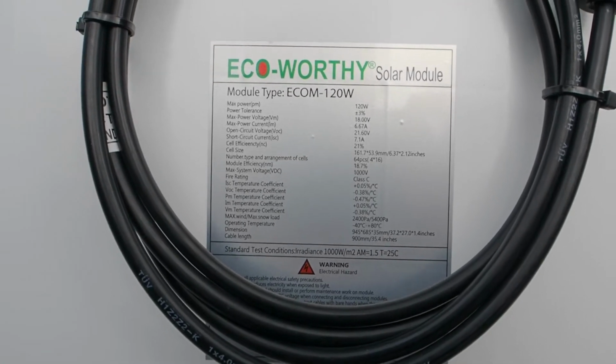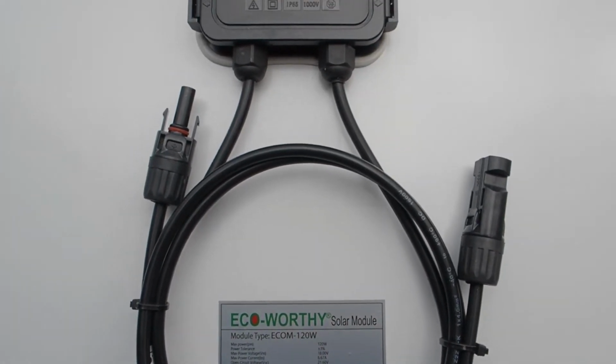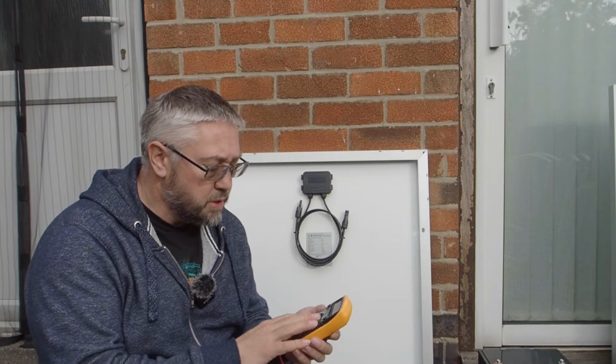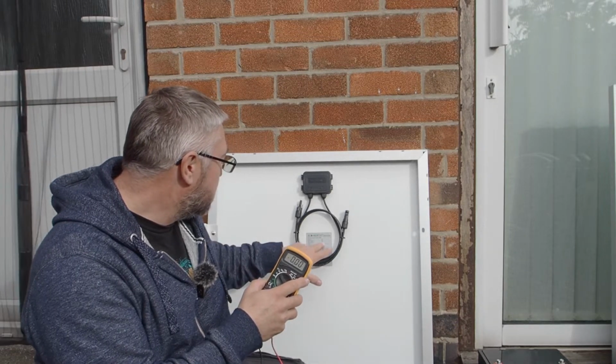But the first test we're going to do, just make sure that they're actually generating in some daylight, which is just a case of connecting the meter to the MC4 connectors on the panel and seeing what we get out. Right, so the first test that we're going to do is a voltage test. So we've got the meter on the 20 volt range. I know from looking at the back of here, the open circuit voltage should be 21.6.